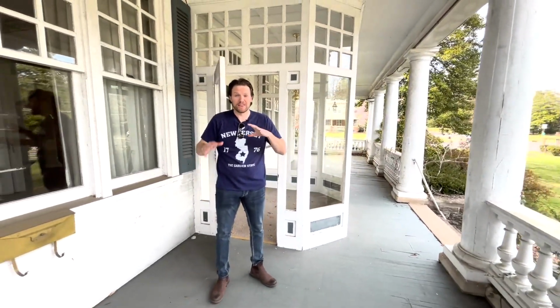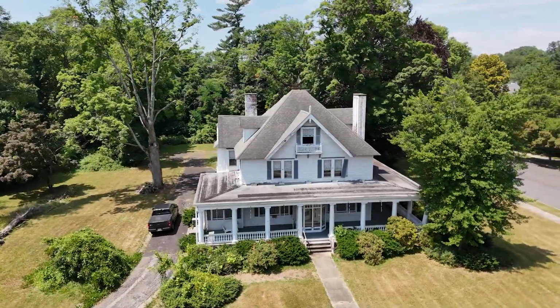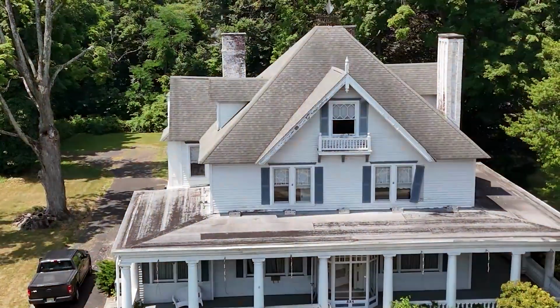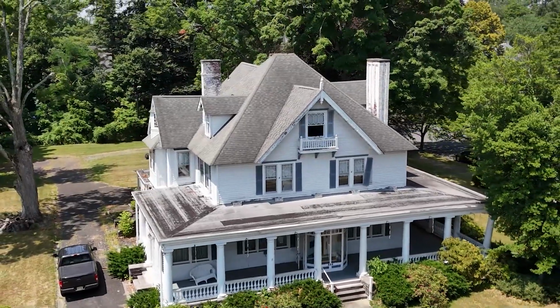If you're looking for opportunity and adventure, this has it all. So this is a piece of Moorestown history. It used to be a funeral home. One of the things that I personally am a sucker for is something historic that I can make my own, because there's so many cool things you can do with it. And there's so many different ways you can go.